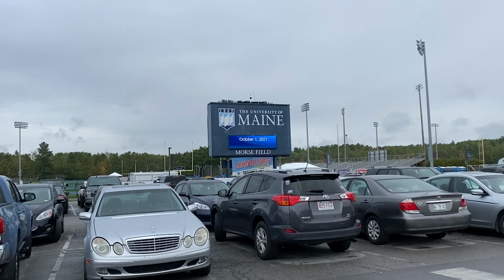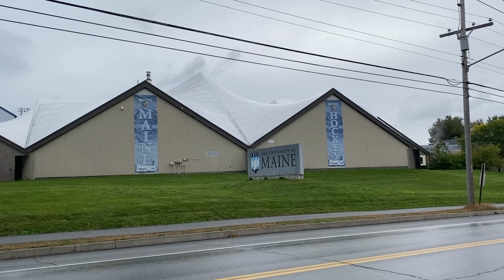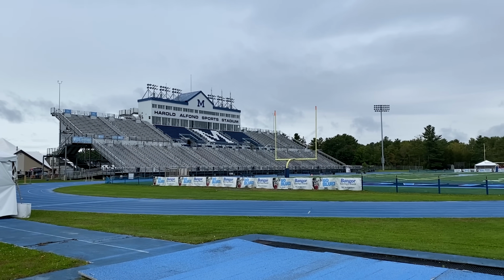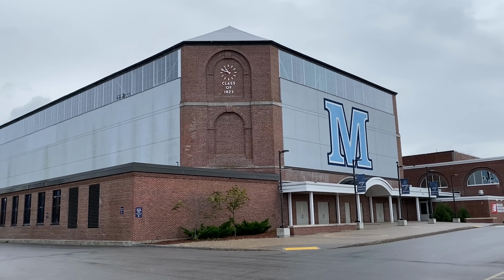Between here and Bangor, we've got the University of Maine at Orono, and that's the largest campus of the university system in Maine. That's about 48 miles from this location, and about a 45-minute drive. Catch a Division I athletic game there, football, hockey, basketball. Pretty cool campus, real easy to get to from here.